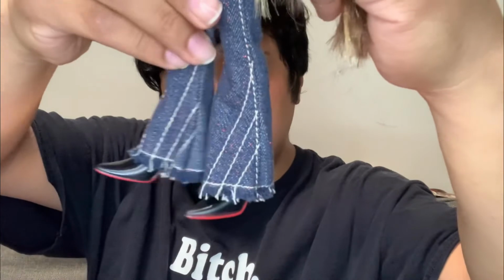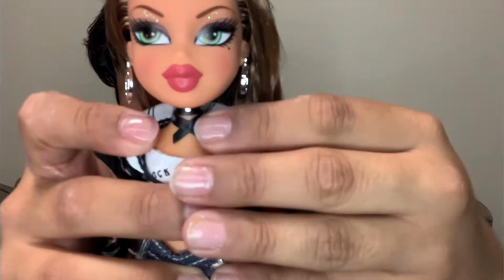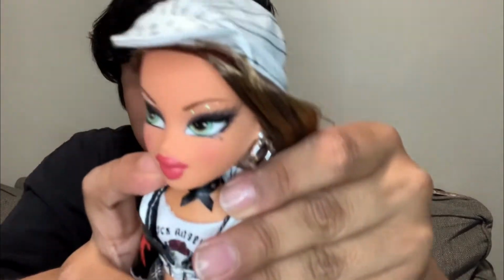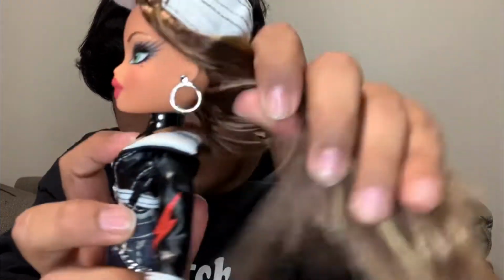Honestly, I love bootcut jeans. If I can live in them, I honestly would. And the choker, can we just appreciate the choker that's on her? I'm trying to see if, yeah, it Velcros in the back where it's all attached to one. Like, girl.